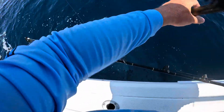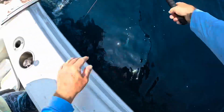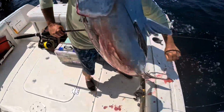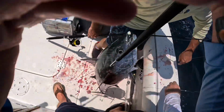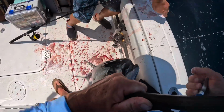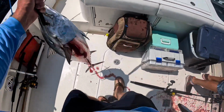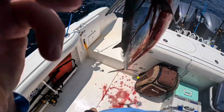That is like a 25-pound bonita. Wow. Look underneath. You got one on there. That is the biggest bonita I've ever seen. Oh my god. Just put that line right there. You got that line? Yeah. Go with it, Nick. Oh my god. Look at that bonita. That is the biggest bonita I've ever seen.